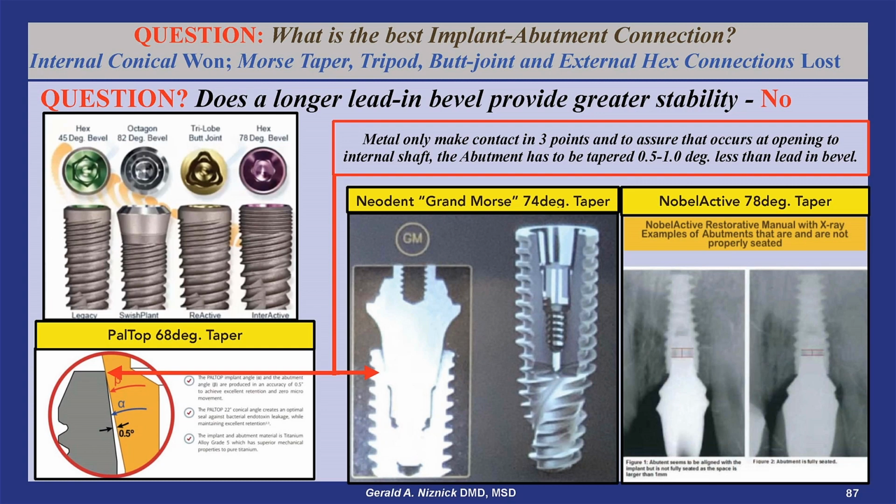This graphic of a pal-top connection demonstrates this fact. Therefore, having a steeper or longer taper to the implant's bevel does not contribute to greater stability. This picture of a cross-section of a Neodent Grand Morris implant with its 74-degree taper demonstrates what happens if the first point of contact is down the bevel and not at the opening of the internal shaft of the implant. A gap is created at the opening of the shaft. A Morse taper is 1 to 1.5 degrees, not 16 degrees as used by the Neodent implant.